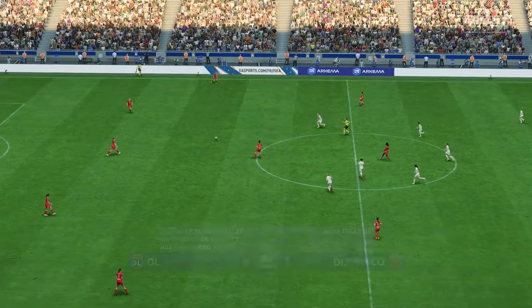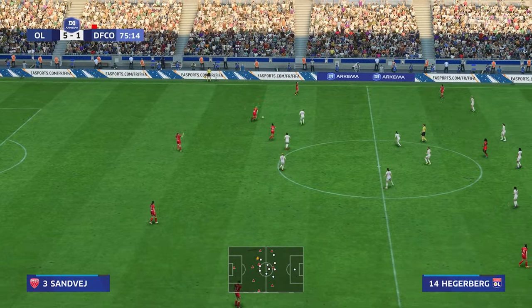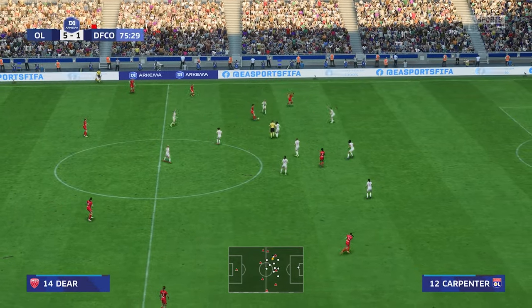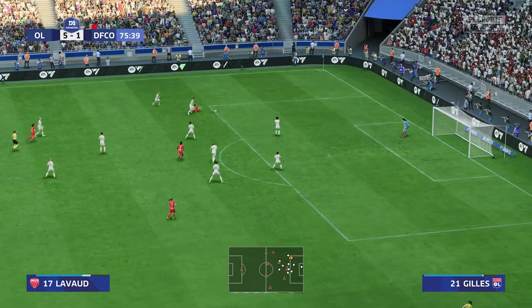The ball rolling again in what has been an utterly one-sided match. Rose Laveau. Jenna Dia. Just the challenge that was required.